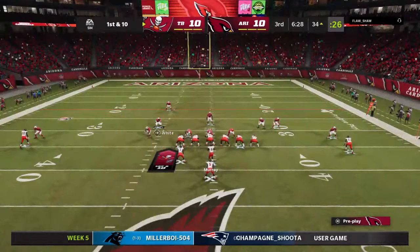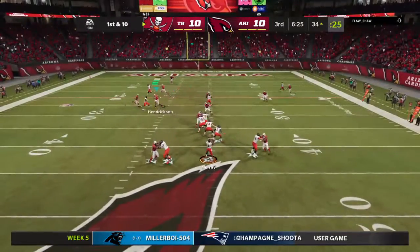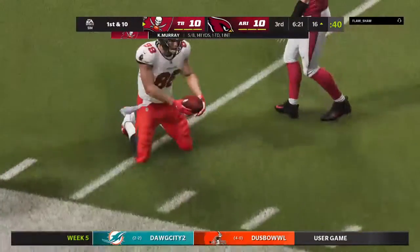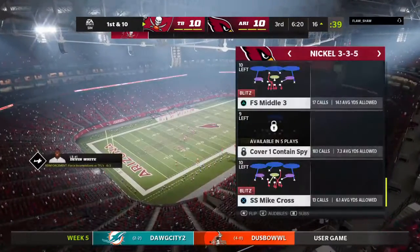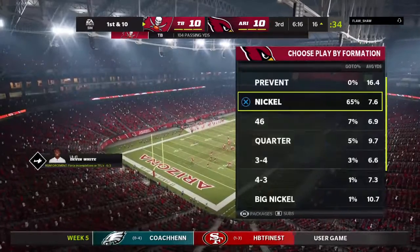Here's 1st and 10 just outside the 30. Play fake. Murray. That's complete once again to Hopkins. And inside the 20 before he's brought down. Back-to-back receptions for him, and it's another first down.